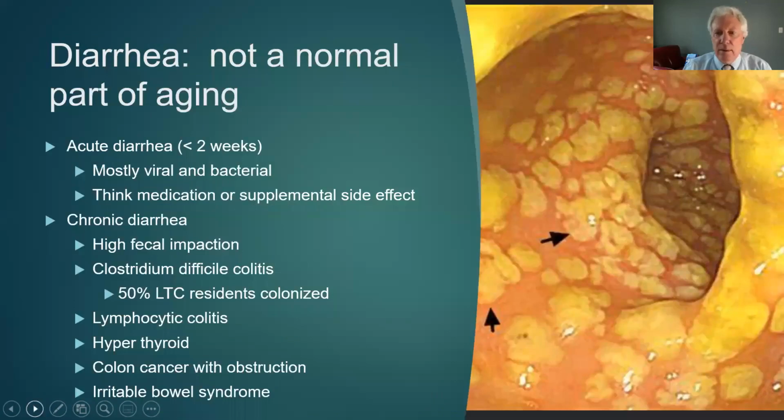So diarrhea or loose bowels is not a normal part of aging. There are different versions of diarrhea. Less than 2 weeks would be considered acute diarrhea, and there's nothing particularly exotic about age-dependent acute diarrhea. It can be either viral or bacterial. COVID can cause diarrhea. In fact, GI symptoms are one of the more common observations about COVID in the older adult population, as opposed to a cough or loss of smell.